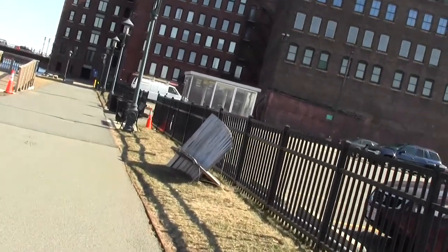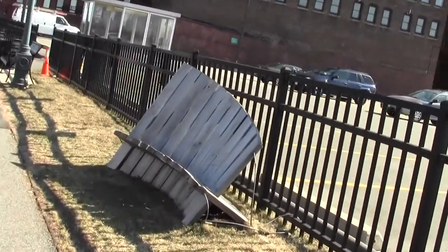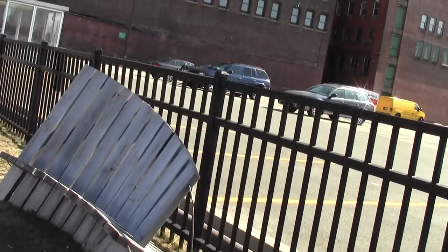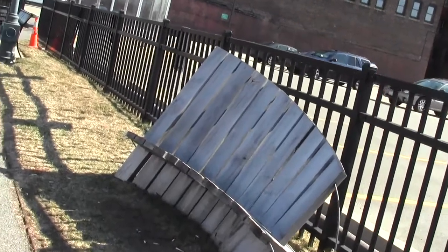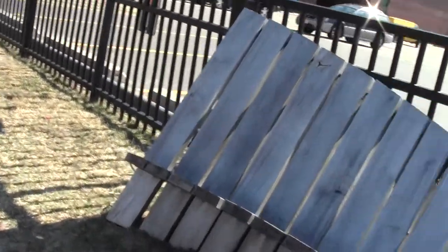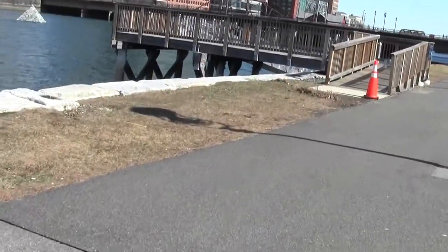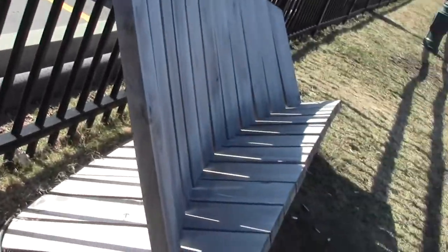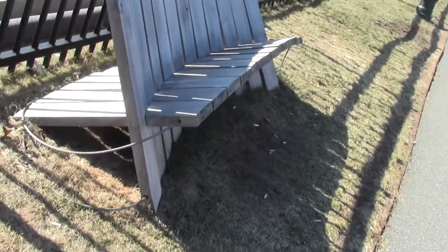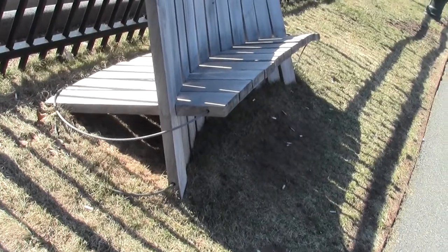Presumably another objet d'art. Someone's at least gone to the trouble of chaining it to the fence. Looks like a spot for cigarette butts. So it's found favor with some assholes already. Maybe it's some kind of... Oh yes, it's a clever bench. I get it. You're supposed to sit on this thing. God, I'm a curmudgeon.